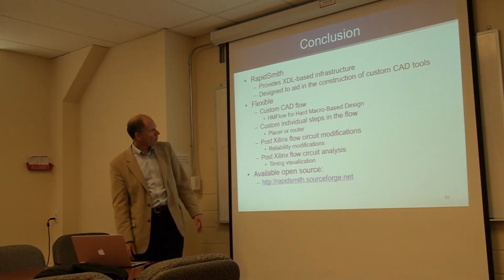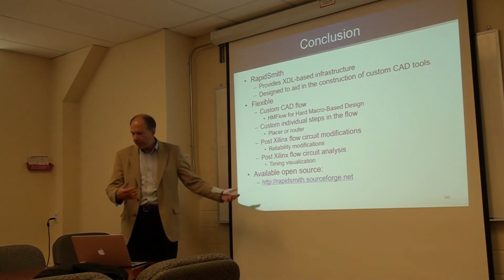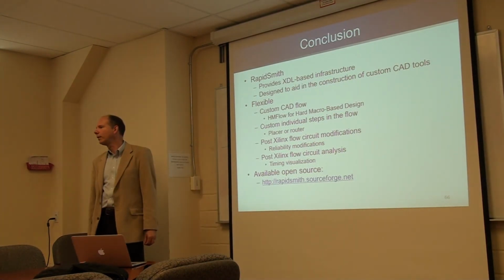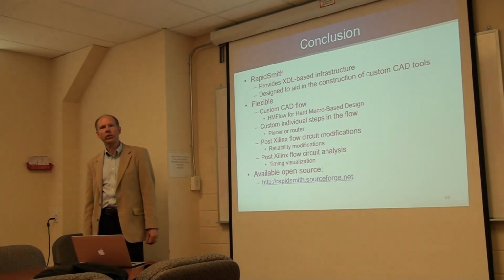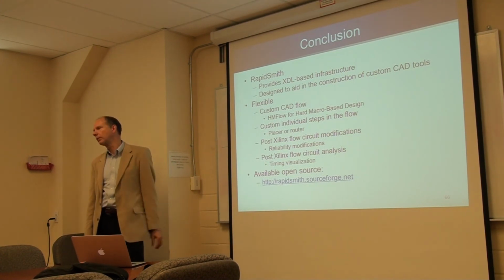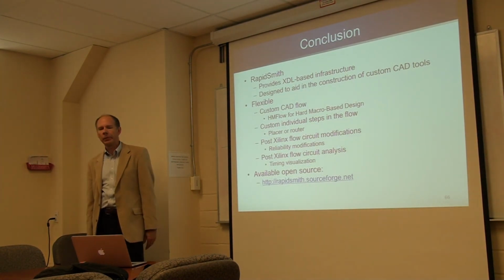We talked about maybe some timing visualization, and as I've done this, it's actually worked out better than I thought. I think having this kind of accessibility is huge. I really think our community is well served if we can get more access of this sort, and I hope we do that. So that's all I've got.